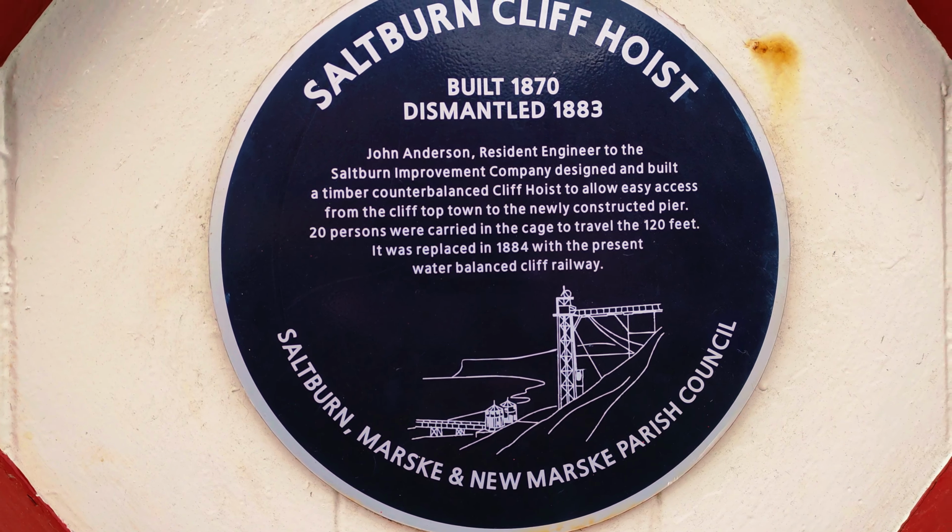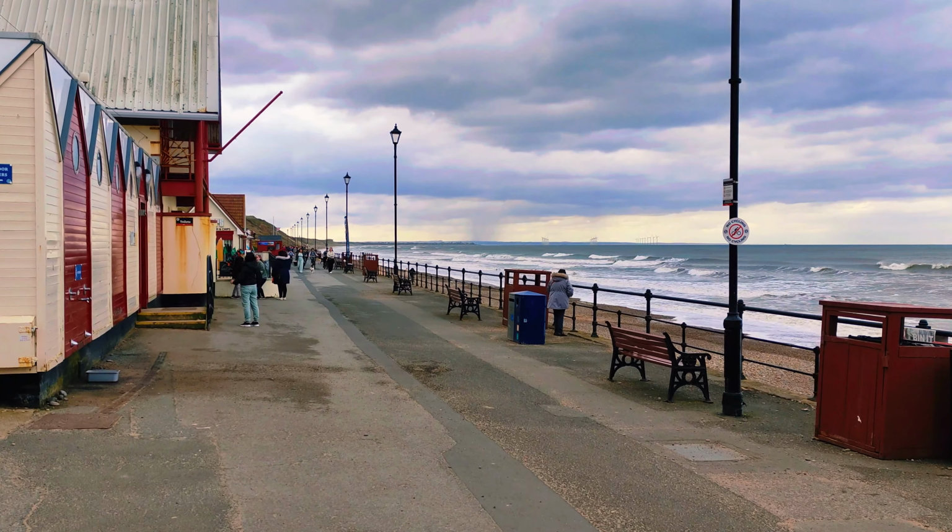Before the tramway, for a few years anyway, you went up via a hoist to see that from the top of the cliff or go down to the pier. I wouldn't have thought that would have been that comfortable or that safe.